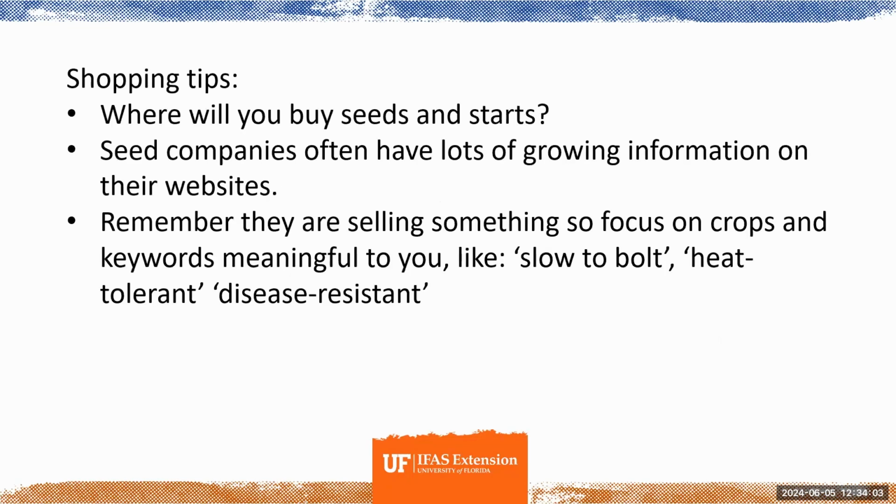And those seeds are very affordable. And then where are you going to buy your seeds and your starts? It's a great time to do research as far as what businesses you want to support. There's a lot of seed companies out there, and a lot of them give really great information. But when it comes to crop descriptions, just remember they are selling you something. So focus on the words that you think are relevant to you.